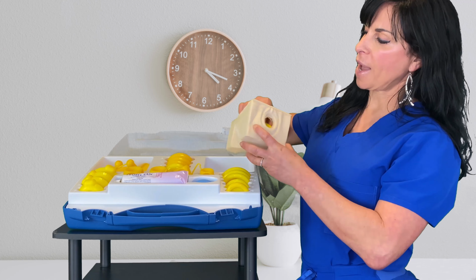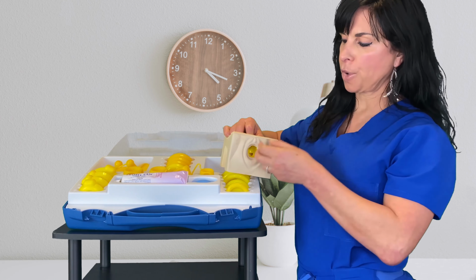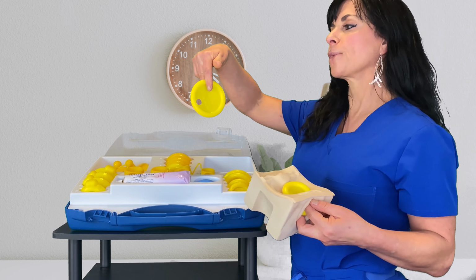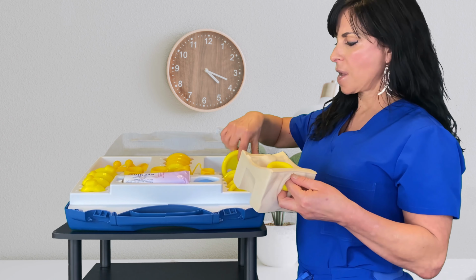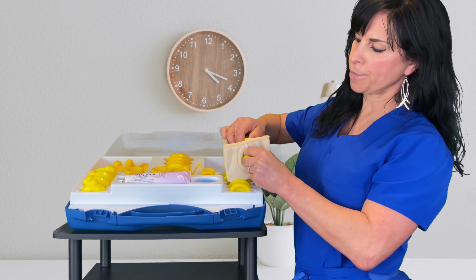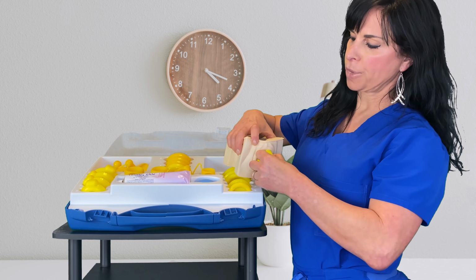Okay, to take it out, what you're going to do, I like to take my index and middle finger and basically place one finger on the front side, one on the back side of the pessary. Then you'll bring it out to the opening. Once it's at the opening, you're just going to do a quarter turn. It's hard to do it with this model, but quarter turn, and then you pull it out.